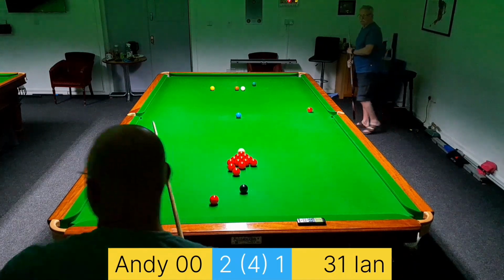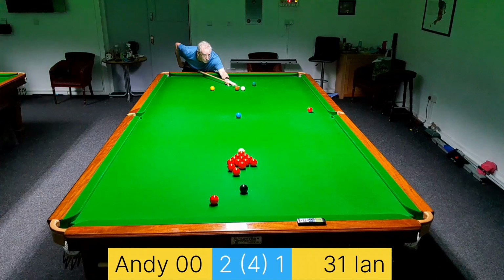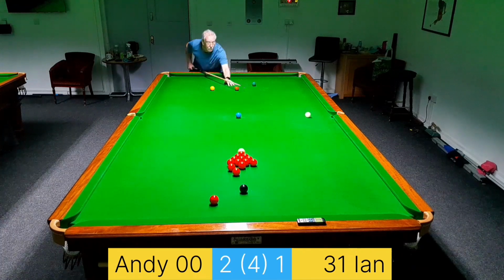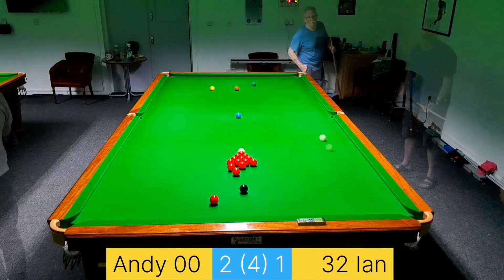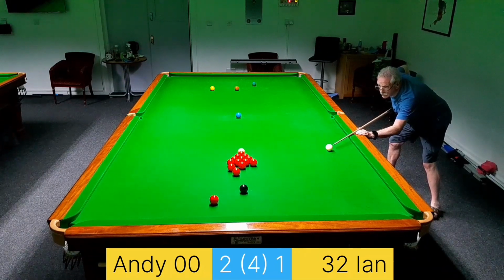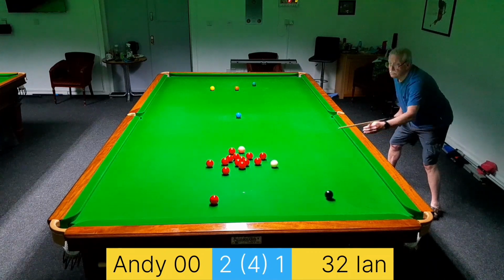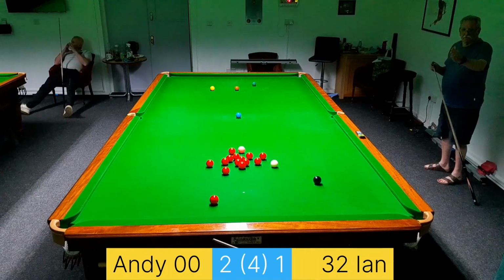That was a pot attempt, believe it or not. I feel a little bit embarrassed to say that one. Now, does the black pass the red? I think it probably does. Well, that's opened the reds up a little bit.